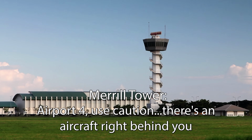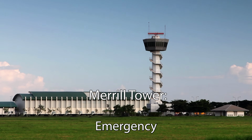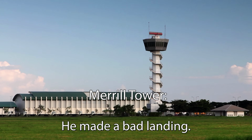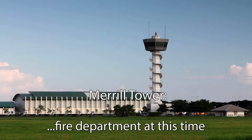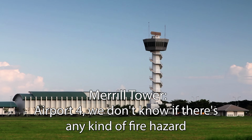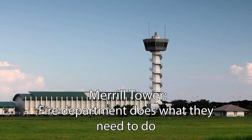Use caution, there's an aircraft right behind you. Move, move, move. Just use caution. He's just off you right now. Emergency. And if you can help him, he's just off you right behind you. He made a bad landing. 4, copy. And we're calling up for the fire department this time. 4, copy. We don't know if there's any kind of fire hazard. Advise that you stay away for now until the fire department does what they need to do.